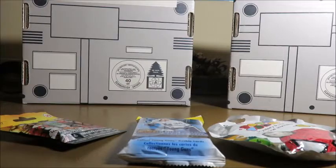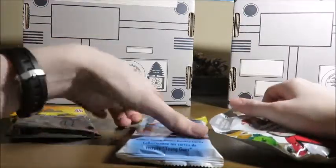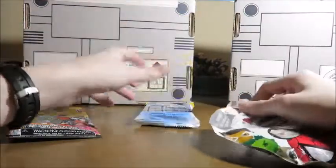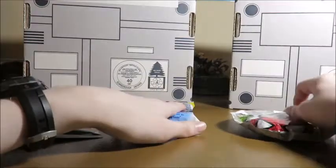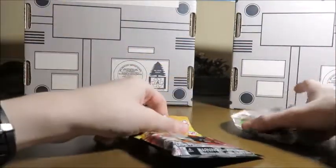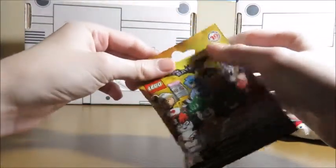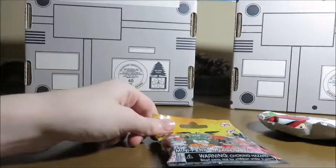I'm on Triton. I haven't been on this in a while. So, we have a Batman here, Upper Deck. Let's get busy. Okay, let's start with Lego. That's going to take a while. Where'd my scissors? See, I'm the old 360.